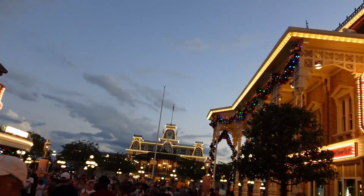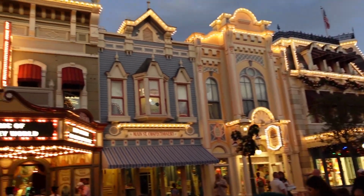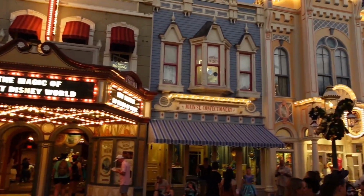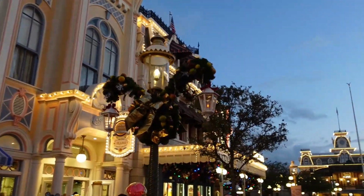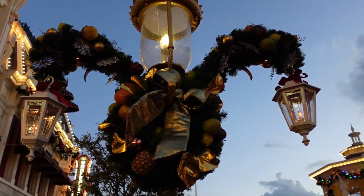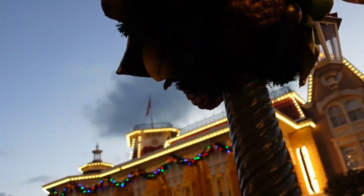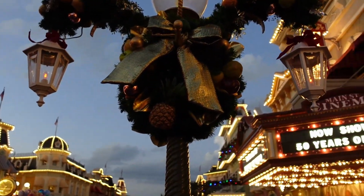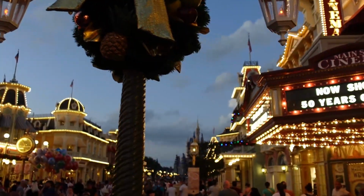Cute. Starting to get dark. We're starting to see the Christmas lights and wreaths in the evening hours. Let's see if we can get a couple shots of some of the decorations close up before it gets too dark, because some of these don't have lights in them. So on all the light posts, we've got this cute Mickey or Minnie Mouse take. Again, these gold colors, copper, bronze, gold colors. I think there's some fruit in there too. I see some apples and oranges and stuff. But those pretty much line all the lampposts.